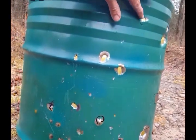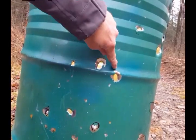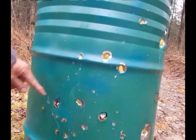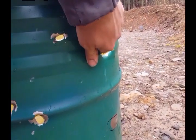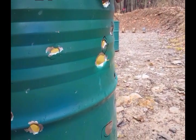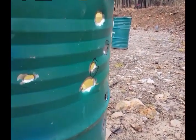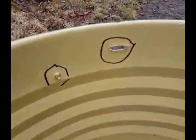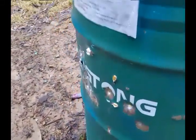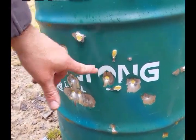Okay, so out of the 8 shots, we got one, two, three, four, five, six. Six I'm able to identify, actually seven, eight. So these guys went really, really diverted, went in sideways, the keyhole to the side over here, and they went in that way. We see some fragmentation in the bottom of the barrel. As far as exits, we see that they're keyholing out.